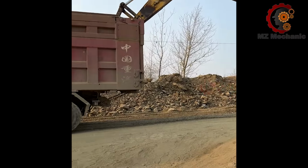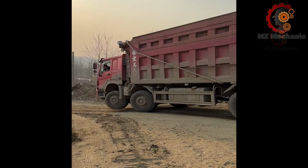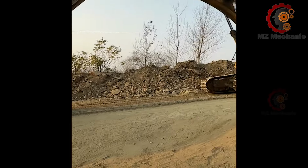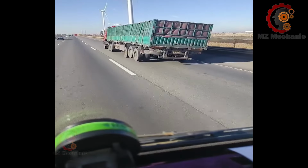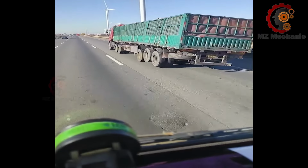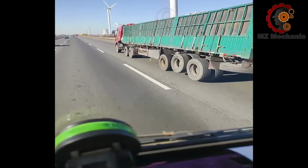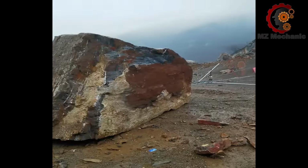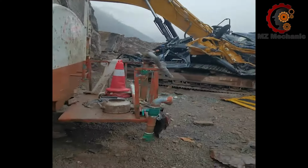The front tires of the truck are higher than the others, could be due to the weight of the excavator in the back, throwing off the balance. Those last two tires on the truck? Completely useless. Just there for the ride, doing absolutely nothing but taking up space. Maybe that rock is nature's way of sending a loud and clear message about the consequences of overexploitation. Talk about a boulder of a warning.